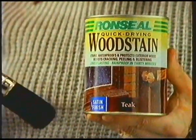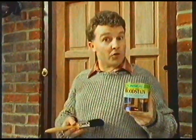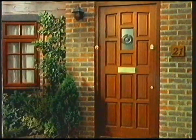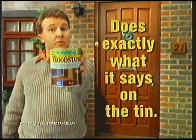This is Ronseal Quick Dry and Woodstain. You can't miss it. It comes in a tin with Ronseal Quick Dry and Woodstain on it. It protects and it's rainproof in about 30 minutes, which means in about 30 minutes, your wood's rainproof and protected. So if you've got wood to stain and you want it to dry quickly, use Ronseal Quick Dry and Woodstain. It does exactly what it says on the tin.